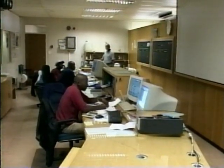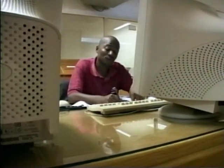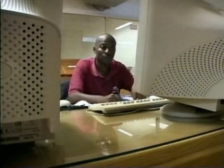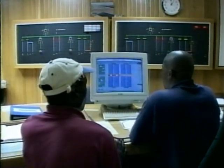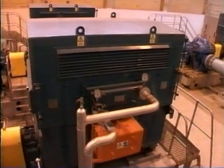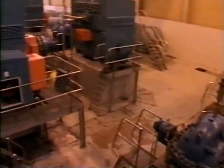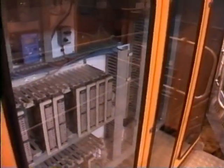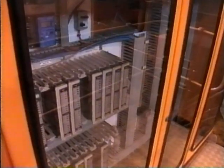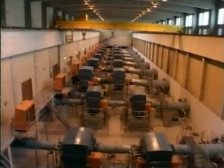After purification, the water is distributed into the Rand Water supply area, which measures some 18,000 square kilometers. It goes through several pumping stations, first at the purification plants and then at the booster stations, and is then stored in reservoirs.